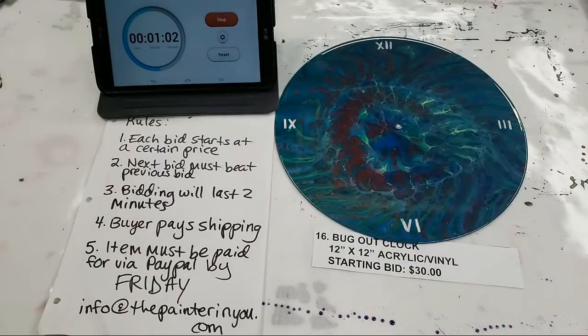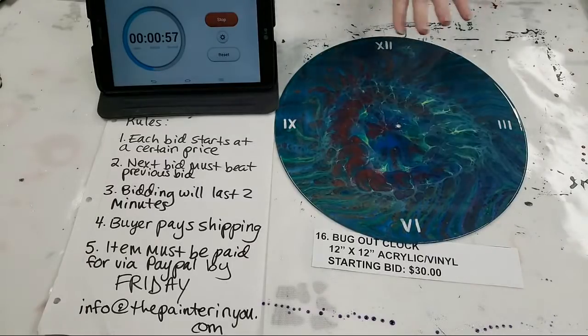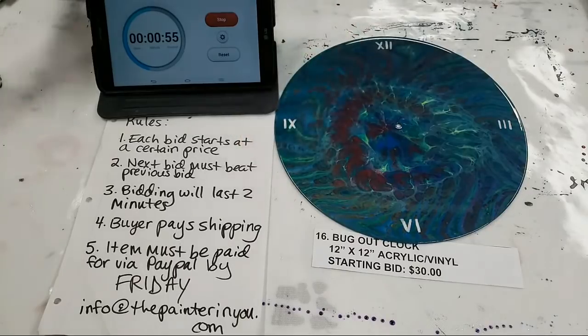Tick tock, tick tock. Starting bid on this is 30. We got one more minute left. Add some water.